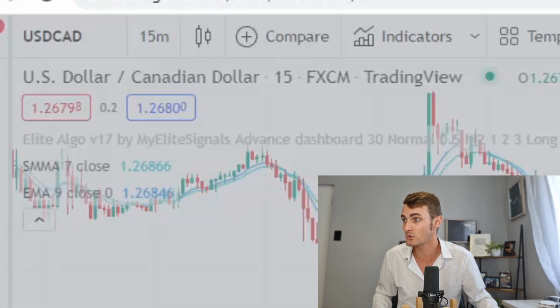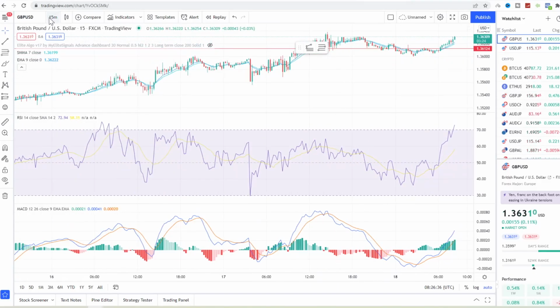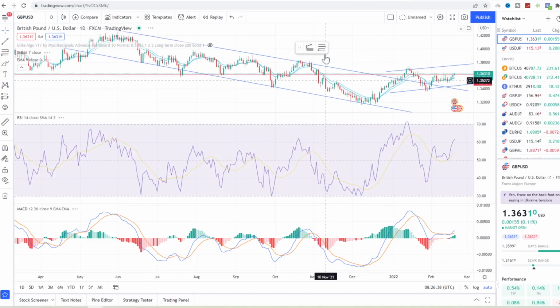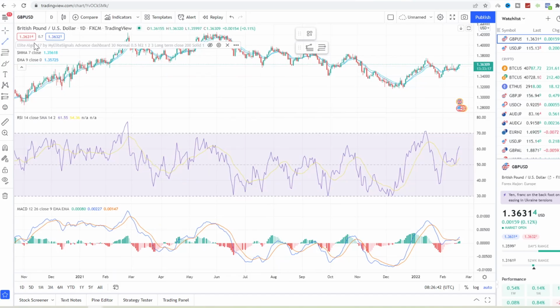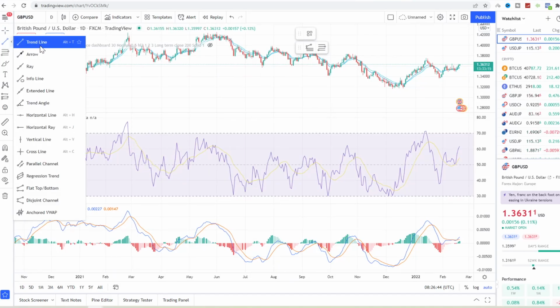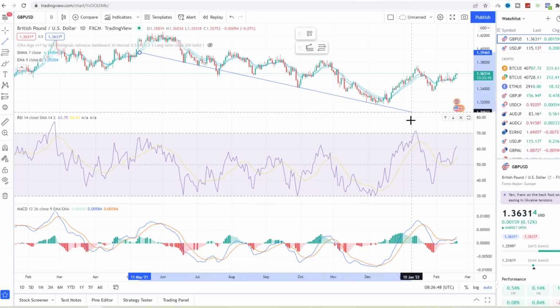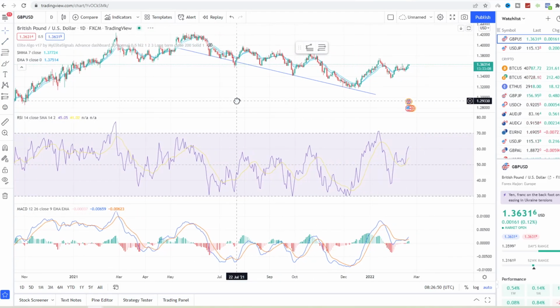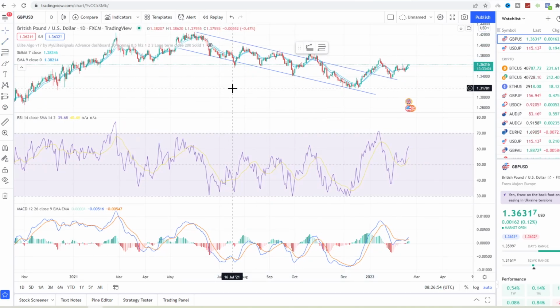So I'm going to come over to Great British Pound versus the US dollar. The first thing I will do is come over to the day chart. I'm just going to remove all my drawings. Here you can see if I click on trend line, let's draw our first trend line. And we're going to draw our second trend line. And over here you can see right now, take a look at this.